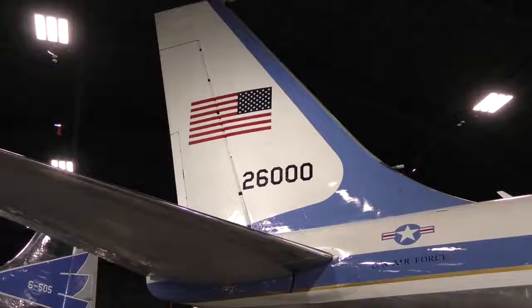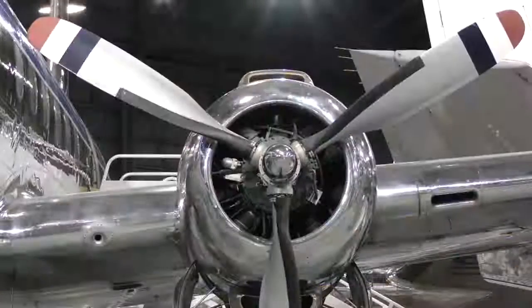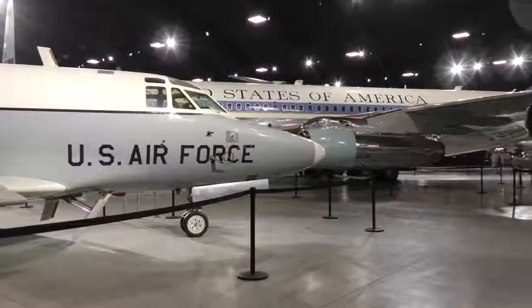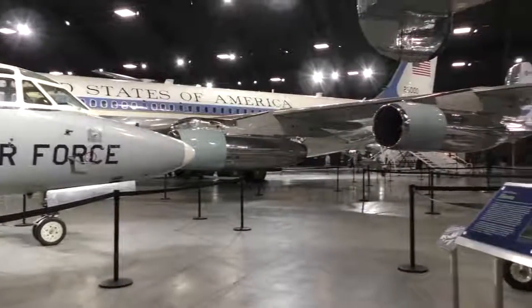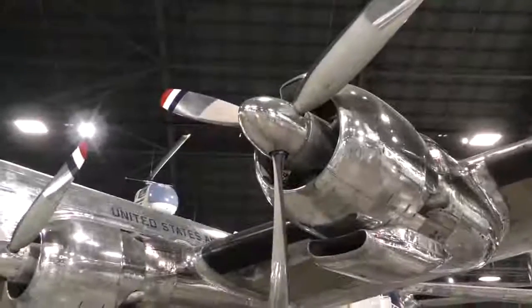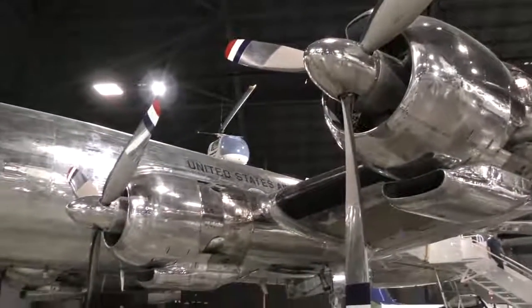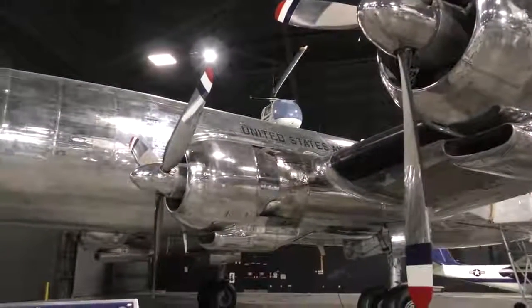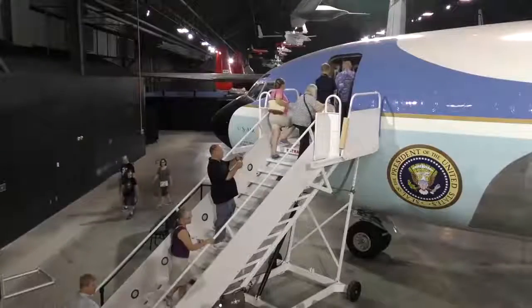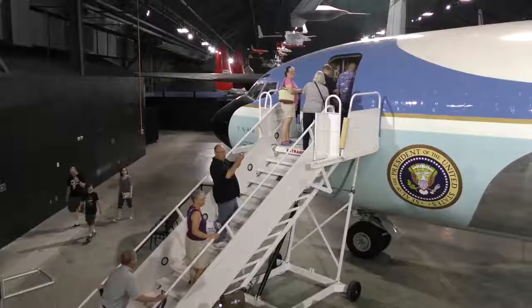Since 1945, the Air Force has been responsible for the fast, reliable, and safe transportation of presidents and other high-ranking public officials and elected peoples. So being able to show that to the public is really something that's unique to our museum, and something we're looking forward to doing.